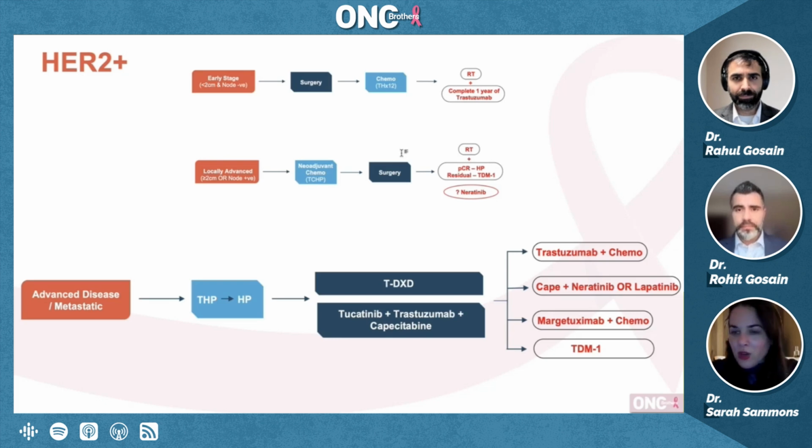It has an incredible progression-free survival. The caveat to DESTINY-Breast03 and the other DESTINY trials is that they did not include an active brain metastasis population, meaning either untreated or treated but progressive with radiation. That's where DESTINY-Breast12 came in, where they really looked at its activity in the active brain mets population.